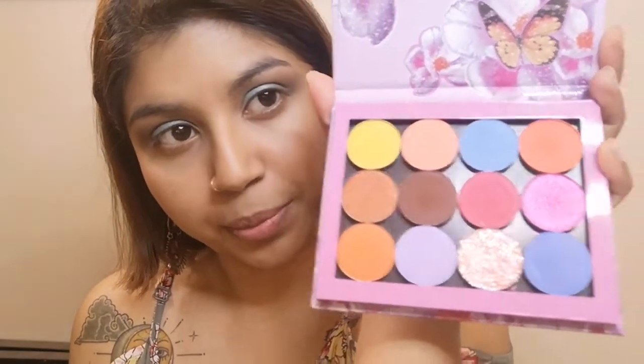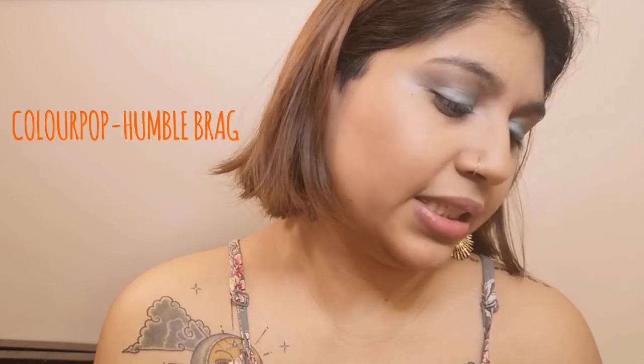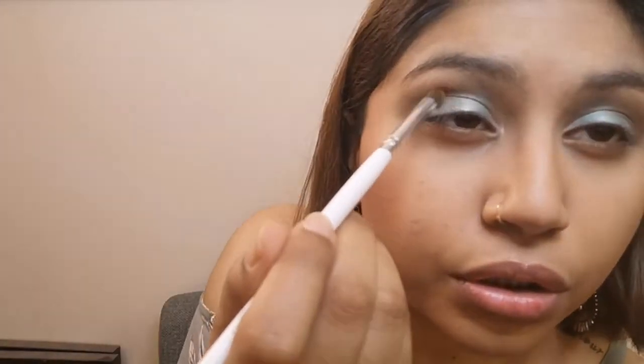It's such a cute little guy. And I think I want to pick a warmer brown. Let's see, what can we use? Oh, maybe I'll use a little bit of my ColourPop. So I made a custom palette from ColourPop, okay? And I think I want to use a little bit of that sparkly Humble Brag just because I've been dying to use it. I don't think it's necessarily a color that Nicki Minaj used for her look, but I just really love this color and I want to see what it does if I add it right in the crease, you know?